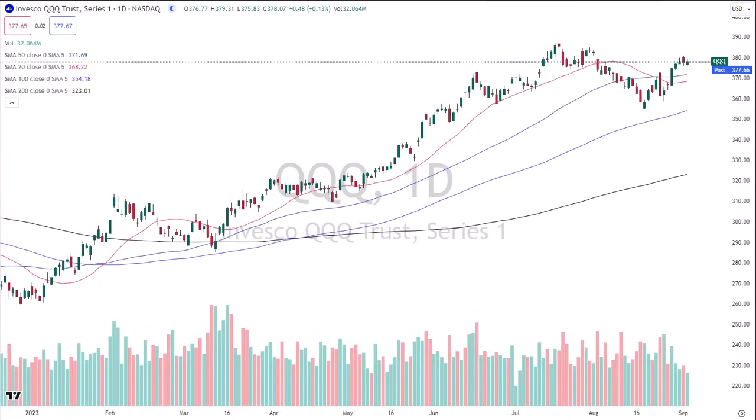What about the Q people? Looks totally different than the IWM, looks totally different than the transports. Nothing wrong here, nothing to see here. Qs were up 48 cents today. Move it along. Above all the moving averages, the trend is your friend, basically just going sideways. Relative strength in the Qs. We treat each chart independent of one another.